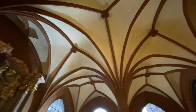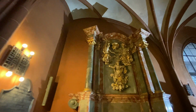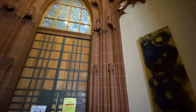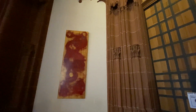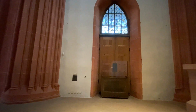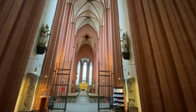You have some nice vaulting here and this Baroque altar. So this would be from the 1700s. This modern art has been here for quite a few years. I'm not sure why. It's personally not my favorite, but they don't let me pick out the artwork for the church. So here we go. You can see it's very, very pink.